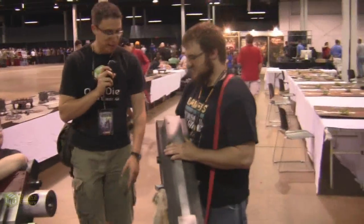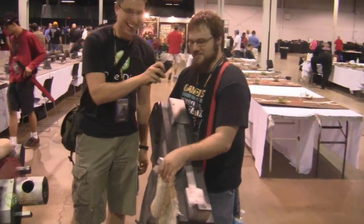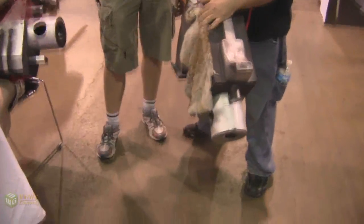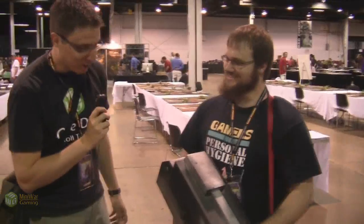And I'm assuming that's Space Wolf? Yes. Okay, so exactly what is that? Is that a rabbit pelt? This is a rabbit pelt. I got it at Hobby Lobby because they didn't sell wolf. So they don't sell wolf pelts? Why don't they sell wolf pelts? I looked. Okay. That's very disappointing.